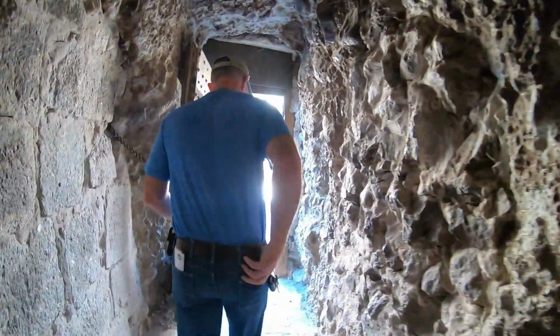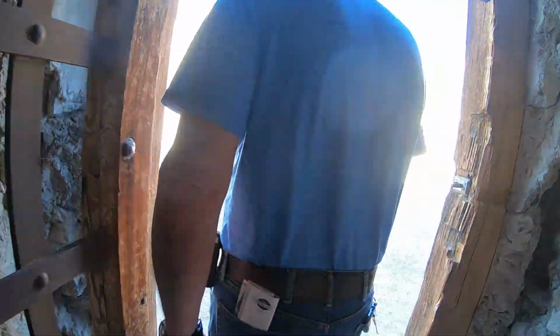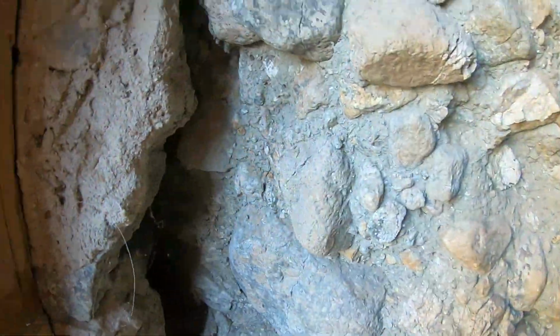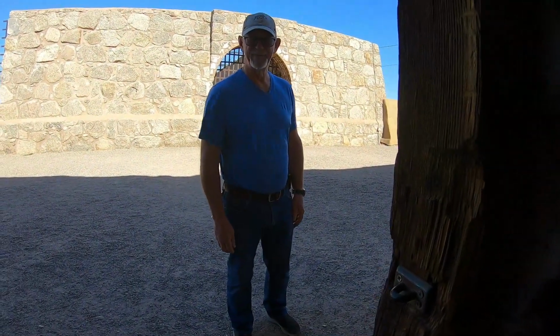They had no conveniences in there at all. What did they say? They didn't even have a chamber pot. And they were stripped. No, and it stunk like the hive. And they were stripped down to their underwear, and they had to stay in their underwear in there. Excuse me.